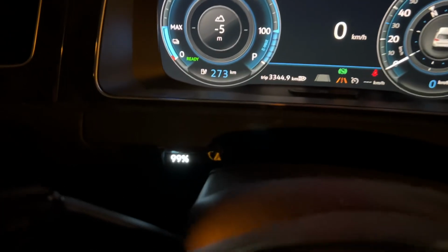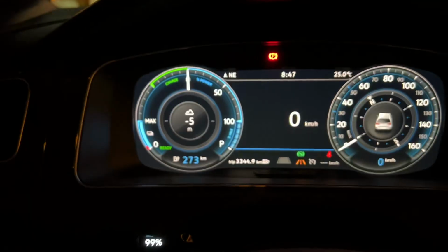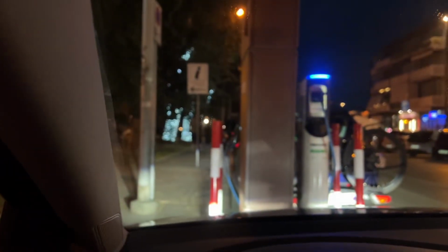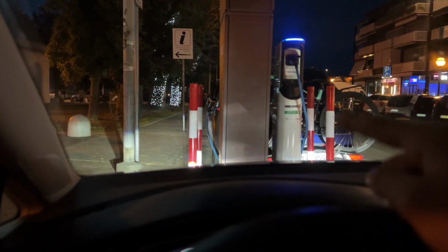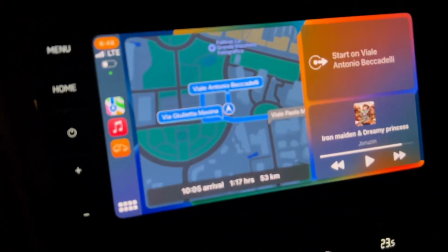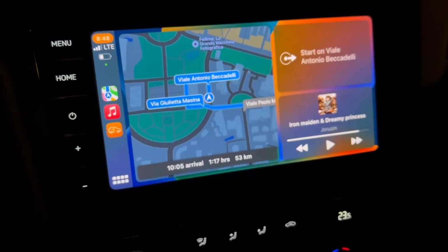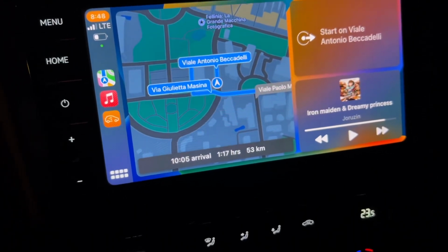We are charged up almost to the max. The car wouldn't take more, so that's all we can do. We are at apparently -5 meters to sea level. I doubt that, because the sea is somewhere over there and it's lower down than we are currently. We just were there. That's just stupid. We don't believe this. So we are taking 1 hour and 17 minutes, 2 hour stay to the apartment, 53 kilometers. But the roads are so shitty that we take forever to get there.